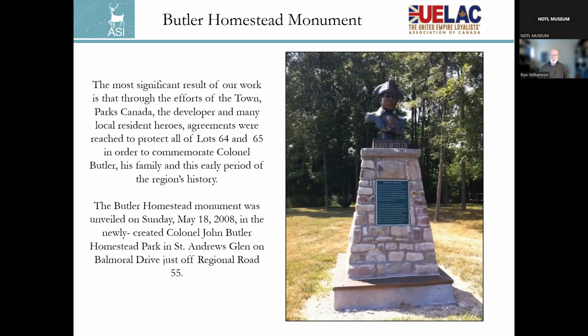But it's clear that the most significant result of our work was that people in the town, Parks Canada, and even the developer at the time, but mainly local resident heroes, reached agreements to protect lots 64 and 65, which allowed the commemoration of Butler, his family, in this early period. The Butler Homestead Monument, as you can see here, was unveiled on Sunday, May 18th, 2008. So 8 years after we had been on the site, it took that long to get the money together to purchase the land and to come up with a plan on how to properly do that. You can go out there today and see this if you have not, and read the plaques on the monument.